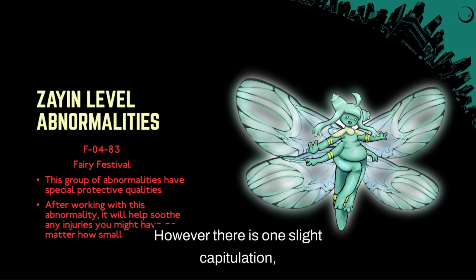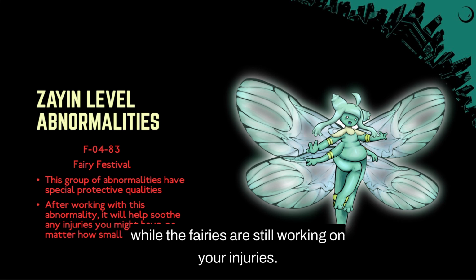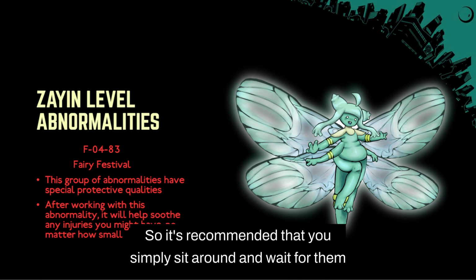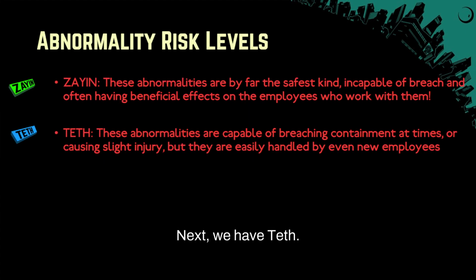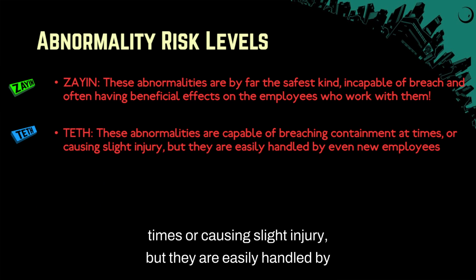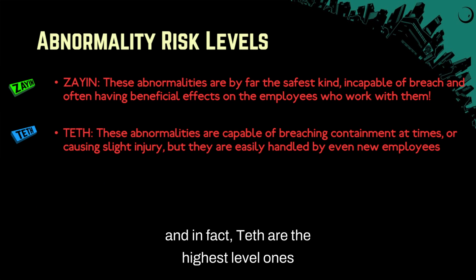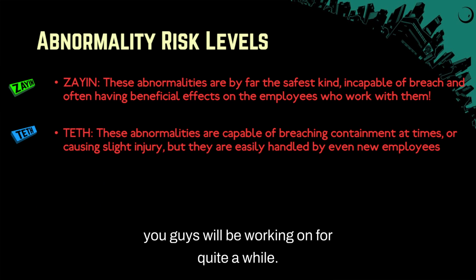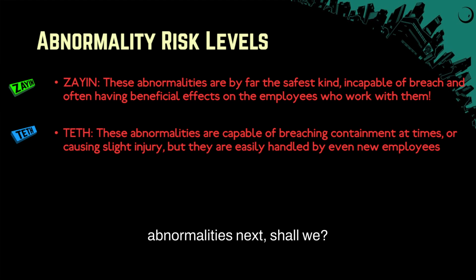However, there is one slight complication. They get terribly anxious if you go near other containment units while the fairies are still working on your injuries, so it's recommended that you simply sit around and wait for them to finish their work before you continue on with yours. Next we have Teth. These abnormalities are capable of breaching containment at times or causing slight injury, but they are easily handled by even new employees, and in fact, Teth are the highest level ones you guys will be working on for quite a while. So, that being said, let's take a look at some Teth level abnormalities next, shall we?